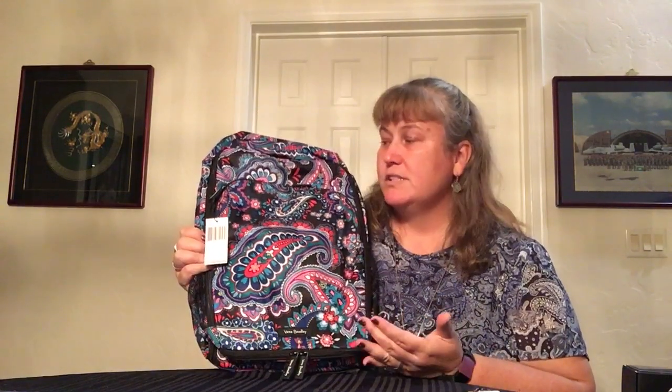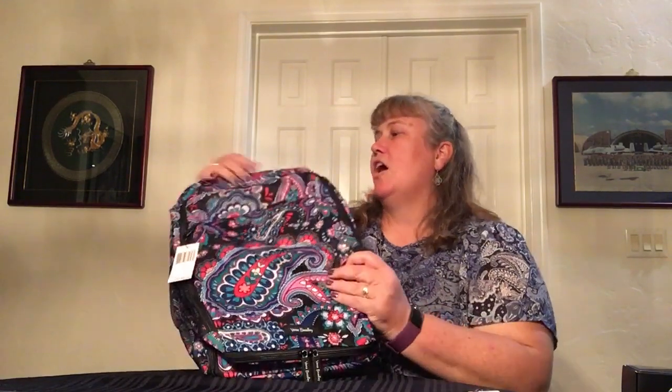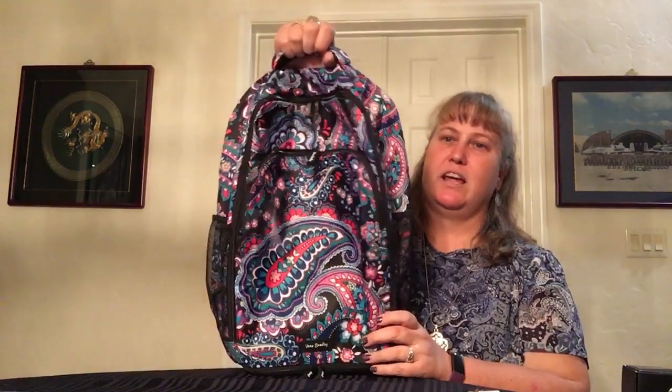But this is a brand new style of backpack, one I have never seen or heard about before. It's called the Lighten Up Adventure Backpack. It's kind of like the factory style of the Journey. It's not a Journey, but I think that's essentially what it is. On the top, it has a nice padded carrying handle.